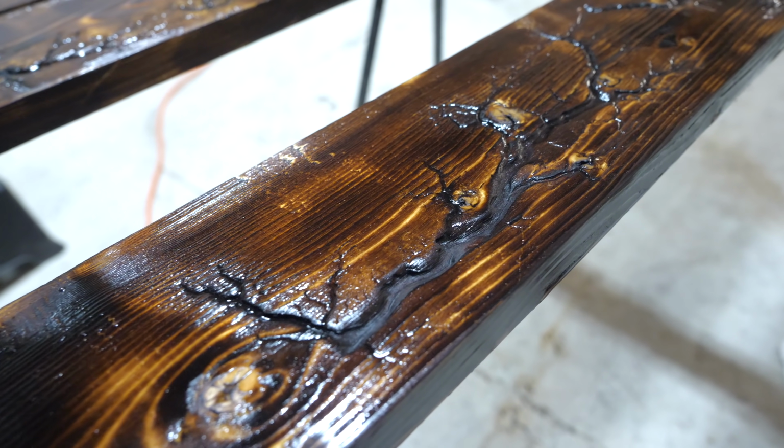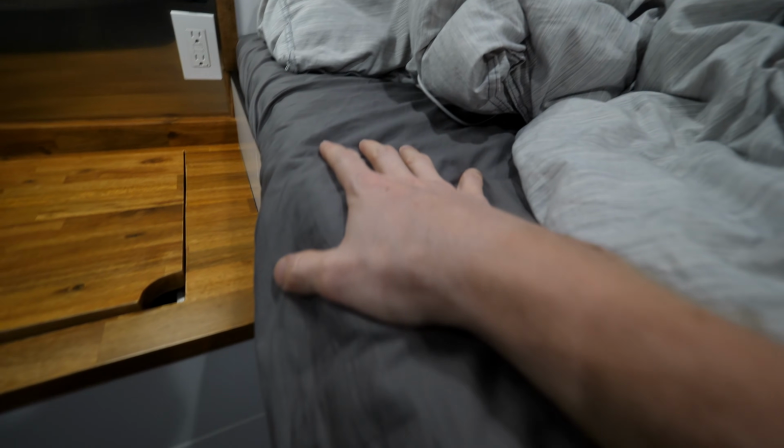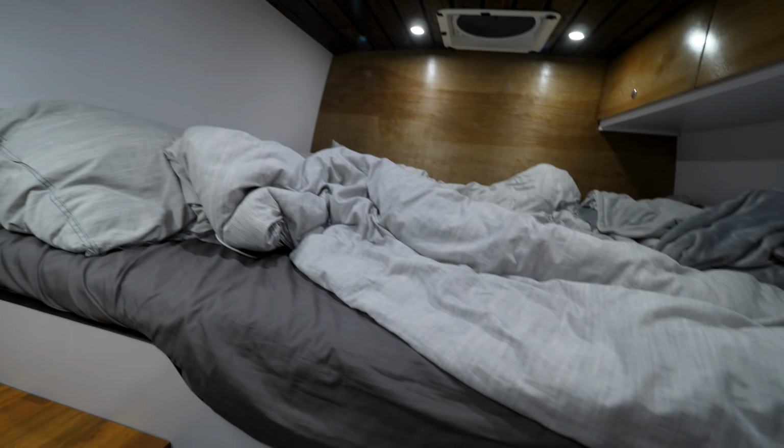This is probably my favorite part of the van. The moment this went in, it really started to become a van. Do you know what I mean? You know what I mean. This is a 5-inch memory foam mattress that we found on Amazon. It's a full-size bed, not a queen, but I'm 5'10", and I can sleep top to tail.